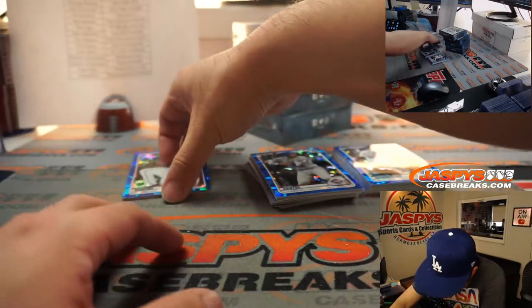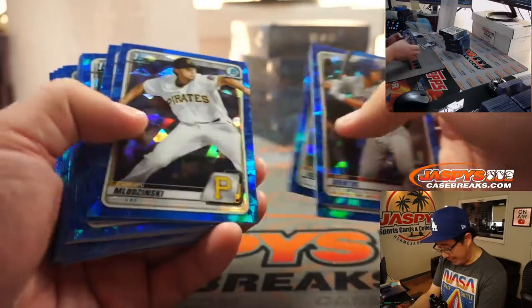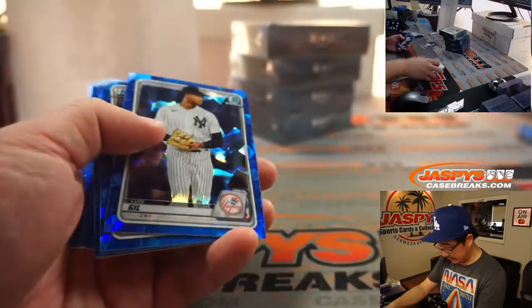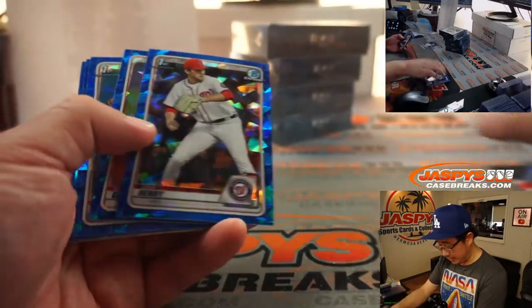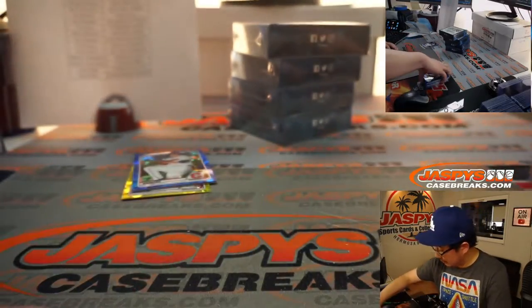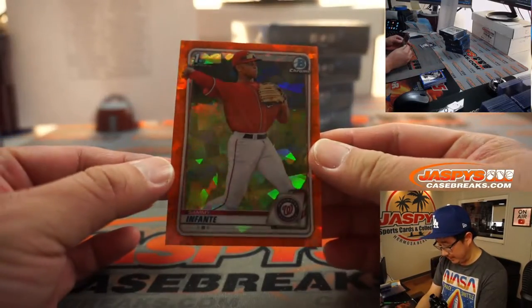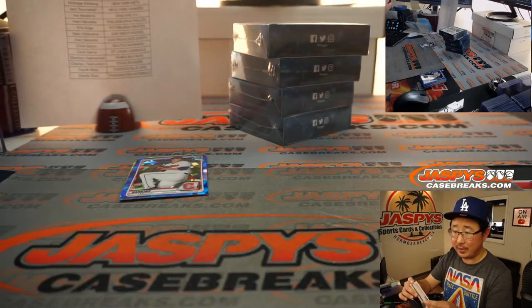So each box has a couple parallels, which we'll set aside right here. And we'll show you this first. Remember, all cards ship and every single card will be sleeved in these Sapphire breaks. And the bigger names, of course, will sleeve and top load right away, like Torkelson. And these parallels right here. First one behind Ethan Hankins is an orange Sammy Infante. 12 out of 25 for the Nats. Derek Riley with the Nationals.